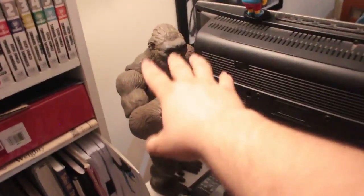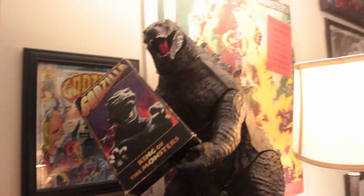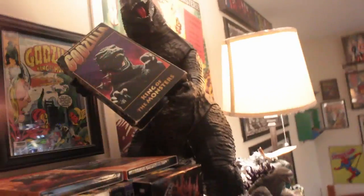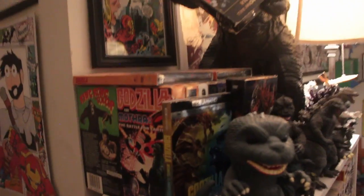I do have my King Kong figure right here. He couldn't fit on the shelf, which kind of sucks. But I got Godzilla to hold a VHS copy of the first ever Godzilla movie. This was a pain in the butt, and it's actually balanced. It's not stuck there with sticky tape. I didn't cheat. And yeah, there are VHS tapes.